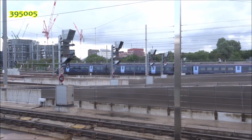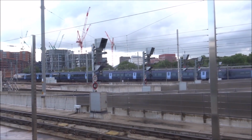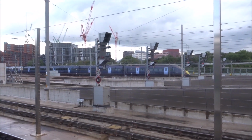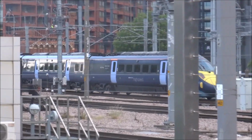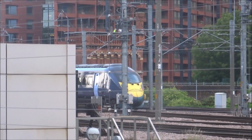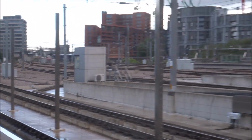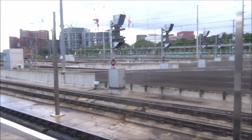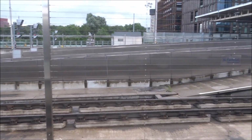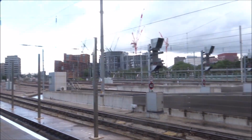That's 395 005 to Faversham. Southeastern High Speed Javelin. It's the same as your regular domestic high-speed trains, Pendolinos, Azumas, and even the 225s, not this one. The 225s and all those new trains can all go 140 miles an hour, but there's no track in the UK that allows them to do so, which is why they have to run at 125, except for the Javelins, which go on High Speed 1.